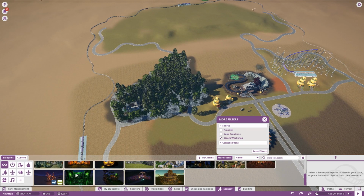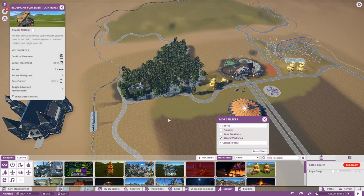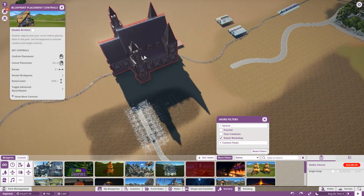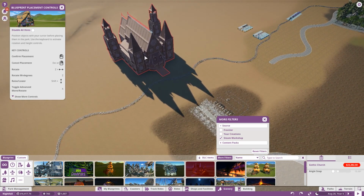And let's see, I did download another thing. I can't really find it though, so we're going to have to go without it for now until I actually can find it. Because right here, the Gothic Church. So this one I was thinking, ooh, geez, so much lag. What the heck? This one I was thinking we could probably go for, oh my gosh, how expensive is this thing? Yeah. Okay, well, we're not using that for now.